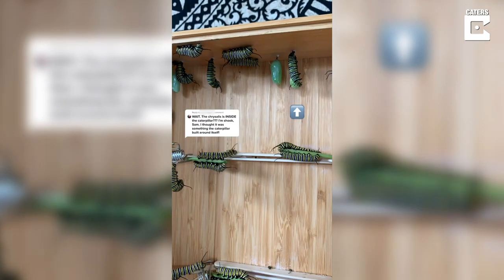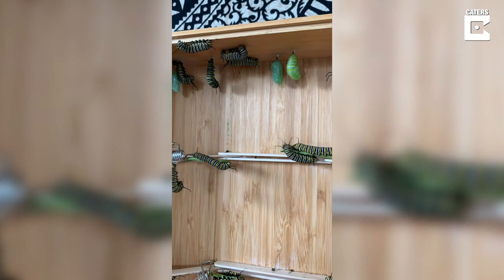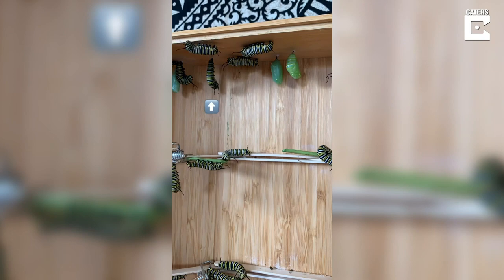Things are moving pretty fast within my monarch caterpillar enclosure. In this video, I managed to catch two caterpillars wriggling their skin off to become a chrysalis. I now have six chrysalis, which should emerge as butterflies in 2 weeks' time. I'll keep posting updates, so stay tuned.